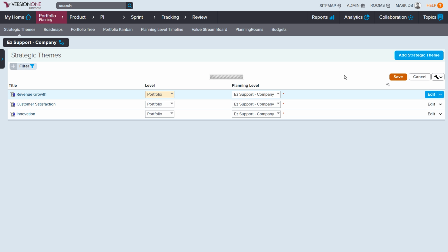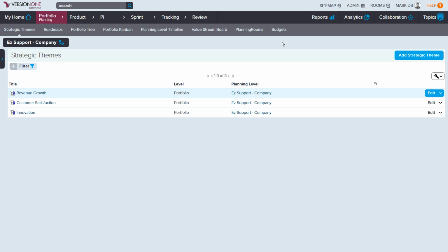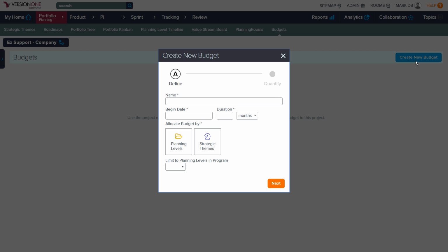Now I'm going to create a budget for these strategic themes so we can make sure that when we have work, we can roll that up to those budgets. So when I create a new budget for this, we're going to create a strategic theme budget by percentage. And let's start it today, February 1st, and we're going to do a 12-month budget. And in this case, we're going to do it by strategic theme.